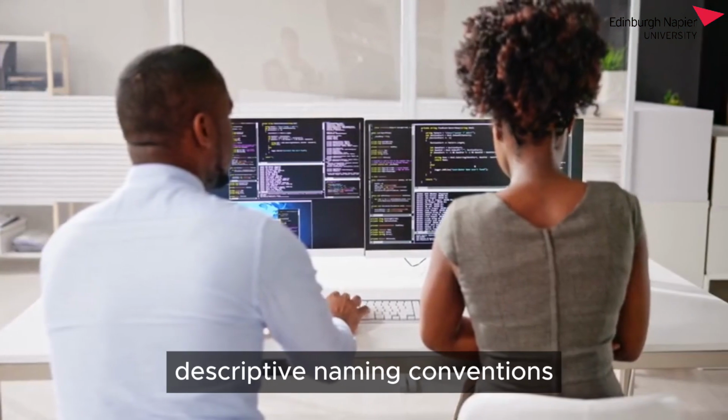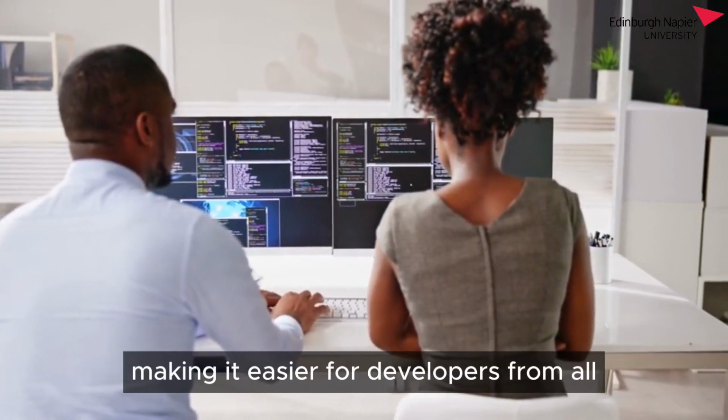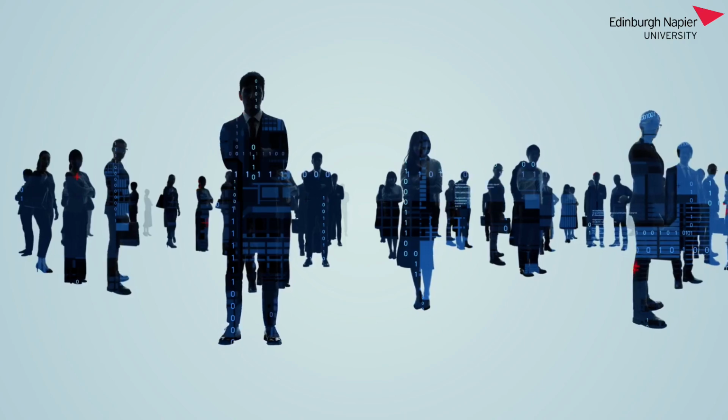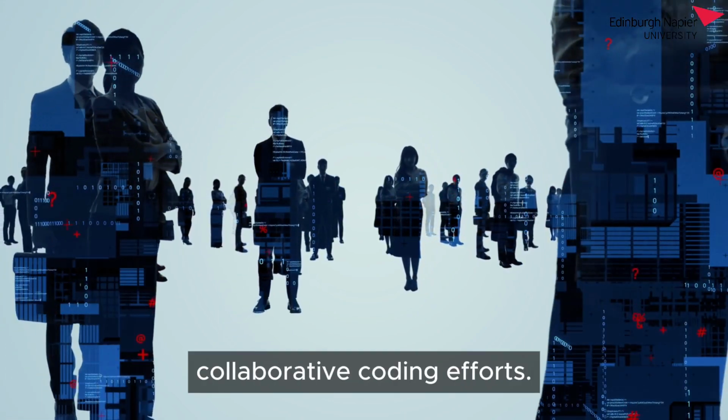By using clear, descriptive naming conventions, you reduce ambiguity and cognitive load, making it easier for developers from all backgrounds to understand and contribute. It ensures that everyone can equally participate in code reviews and collaborative coding efforts.